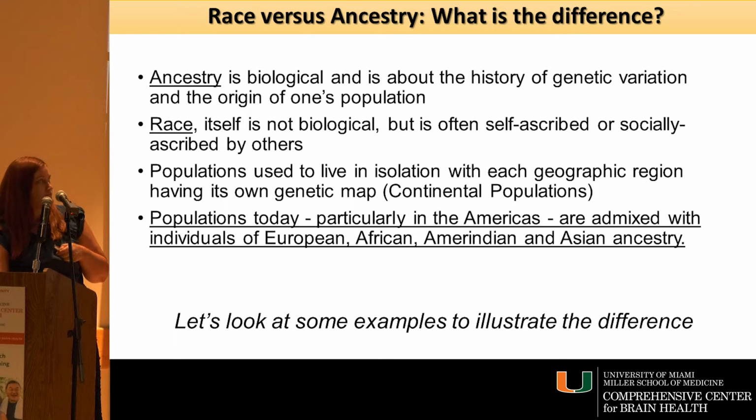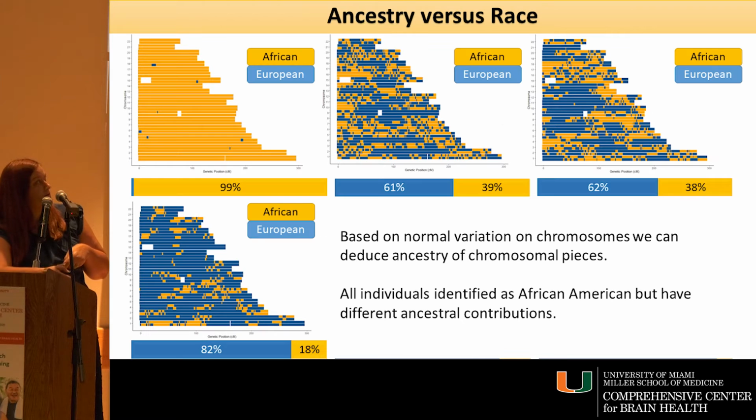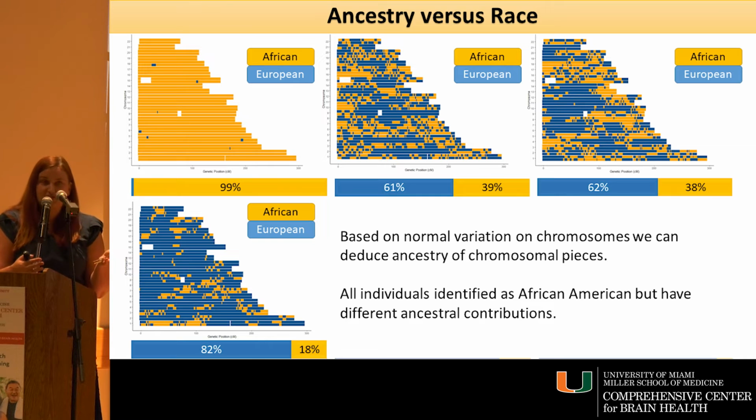Native American. So just to illustrate what that means, here on this slide, these are 4 people that identify as African American. What does the picture look like? So how many chromosomes do we have? People who know about genetics? 22, yeah. So each line is a chromosome, and we've colored them based on what we know about the genetic ancestry in that individual. Based on the normal variation that we have in each individual and each chromosome, we can sort of deduce whether something was from an African ancestry, a European ancestry, and so on.